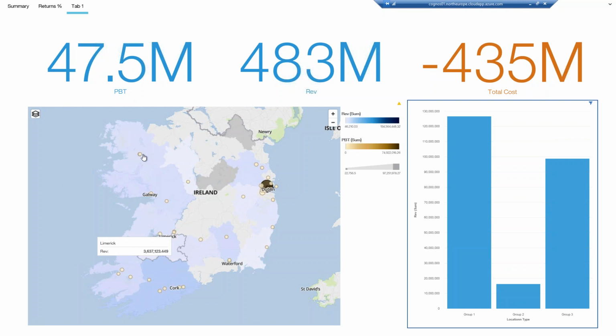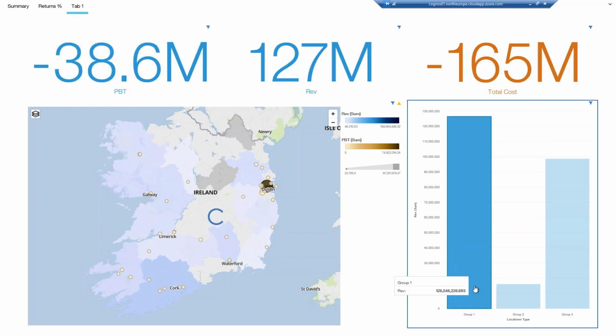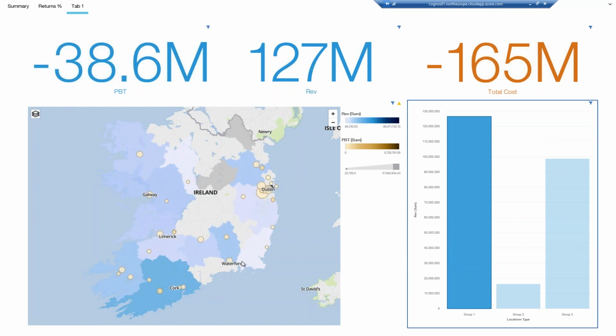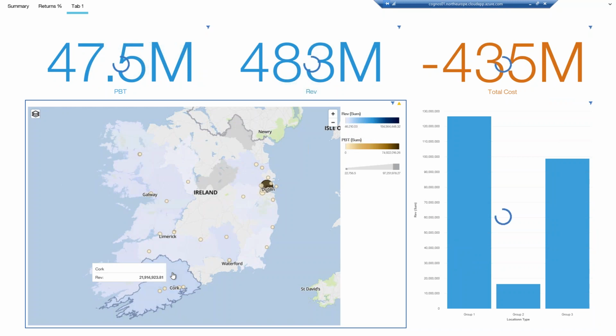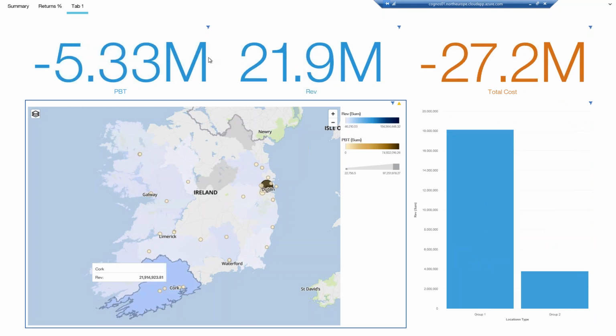As I said, these are sized by revenue, and they're also shaded by profit before tax. By clicking on one of these location types, group 1 here, I'm able to see a new shading, filtering of revenue key areas for this group 1 location type, and the map updates automatically, and vice versa. Then I'd be able to click on, say, Cork here, the region, and it filters my KPIs for just that region alone, and gives me what location types are contained in that region and the revenues associated with it.